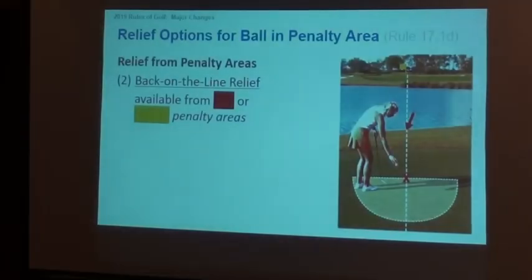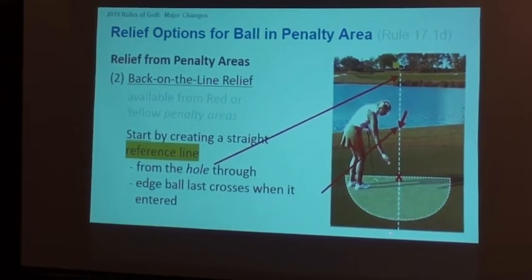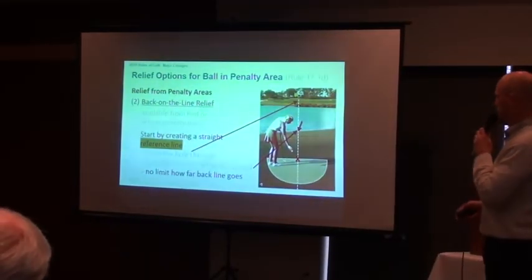Back on a line relief is available for red or yellow. Now, how do we do that back on a line? Let's talk a little bit about that real quick. We take where the ball last crossed the penalty area, we keep that in line with the hole, we go back as far as we want. No limit to how far back we can go.